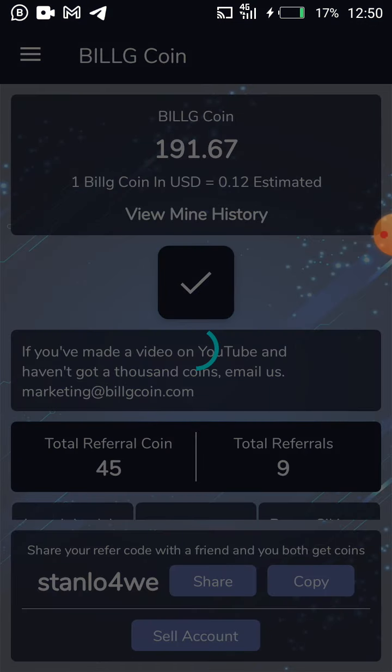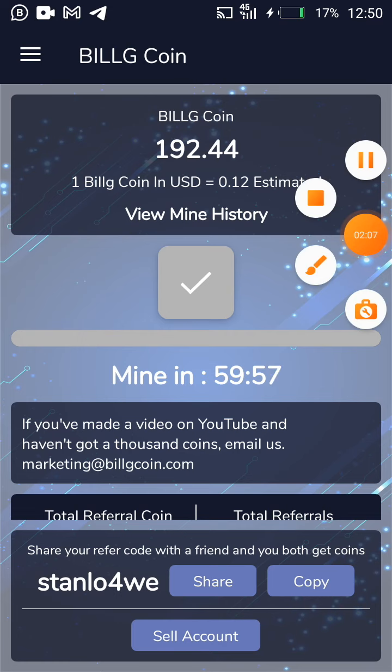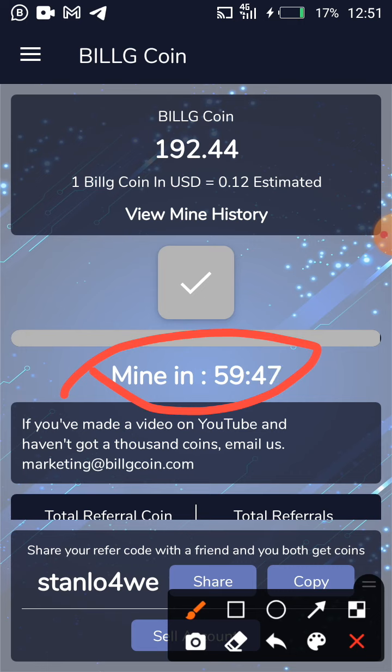You see a timer will start counting below it. This timer will count for an hour. So by the time this timer disappears, that sign I initially drew will come up again. You slide it, and you will keep adding to my figure here. You see my amount here, my balance will always be here.